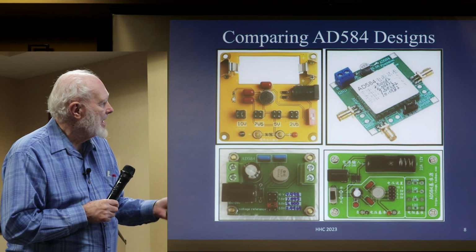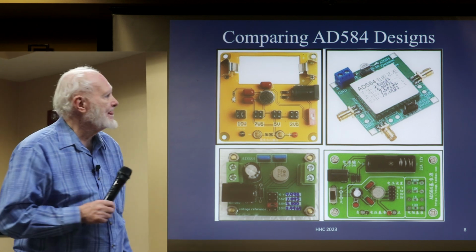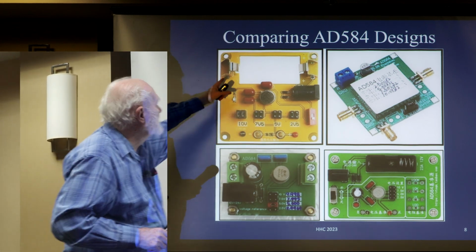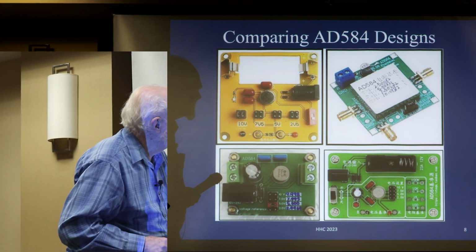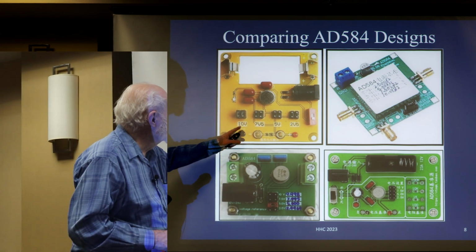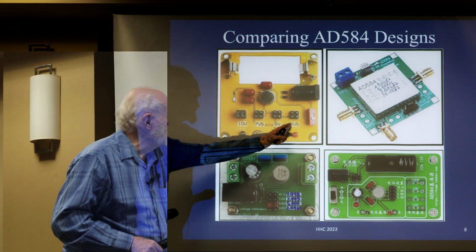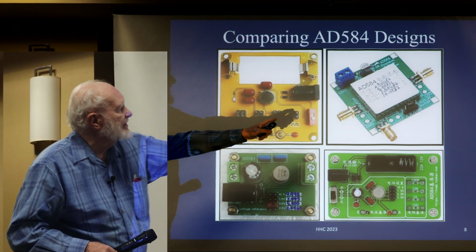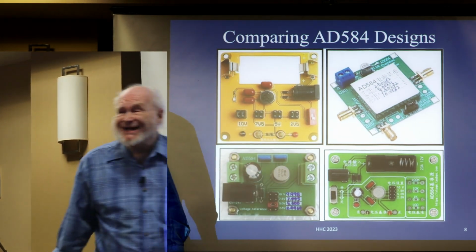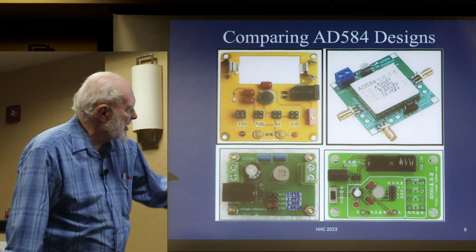Maybe I am. Here's the same thing, but the circuit board only. Here's the IC. This is a battery holder. I guess this is an on-off switch. And here is your, now this one is in reverse order. Here's one that's made with a particular type of connector that may be used in some industry or what have you. Here's another version.